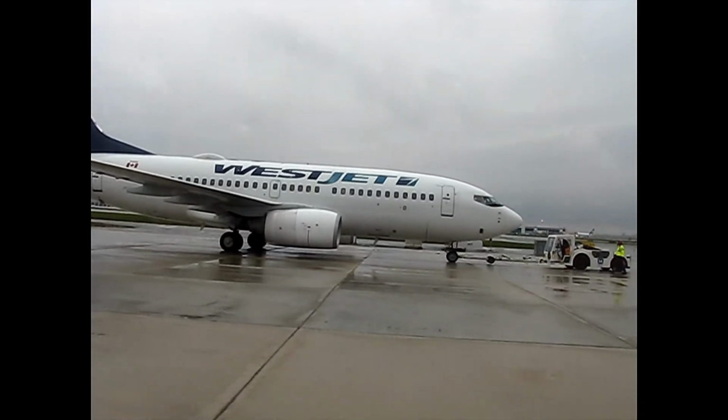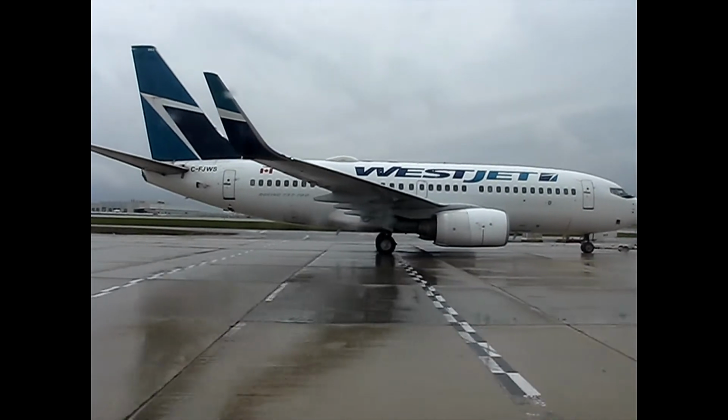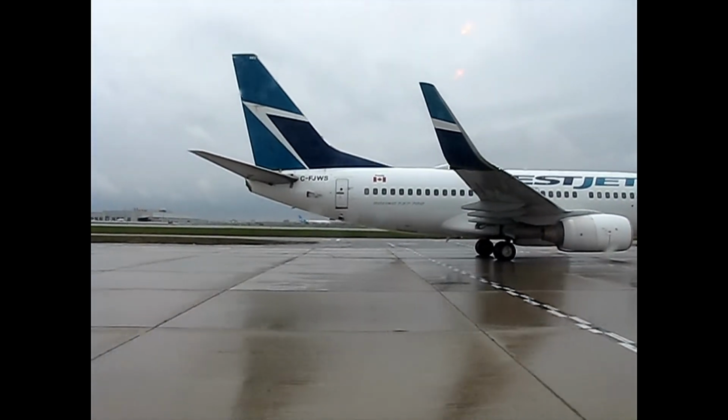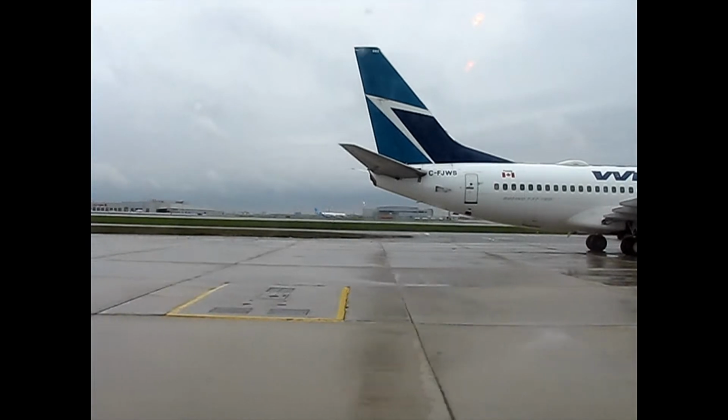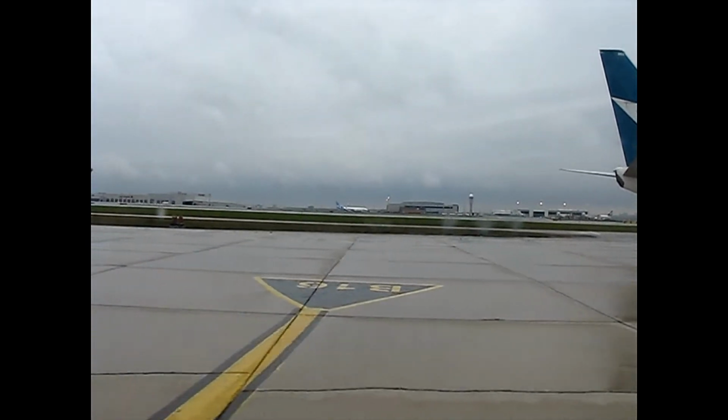Okay? So in this particular case, it's quite a long pushback. They have to come back, way back out of the way. So there's a stopping point up here. If he stops right there, he's going to block the roadway as well, so we want to keep that in mind. But their vehicles always have to give way to the aircraft.